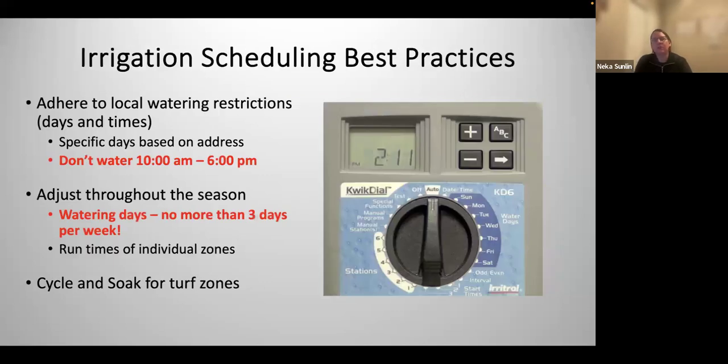All right, so just some good practices when you're planning out your sprinkler schedule. So these days, most water providers or municipalities have watering restrictions. So it's very important that you look those up for your location. So know who your water provider is, where you're getting your water, see if they have any watering restrictions. Some water providers are very strict and will fine you if you do not adhere. Others aren't quite as strict. They just give you some guidelines and ask you to comply.